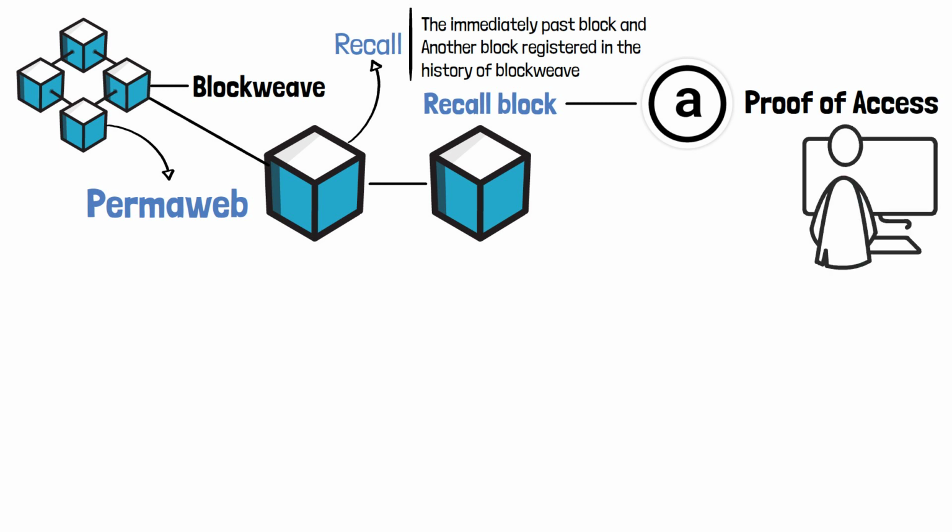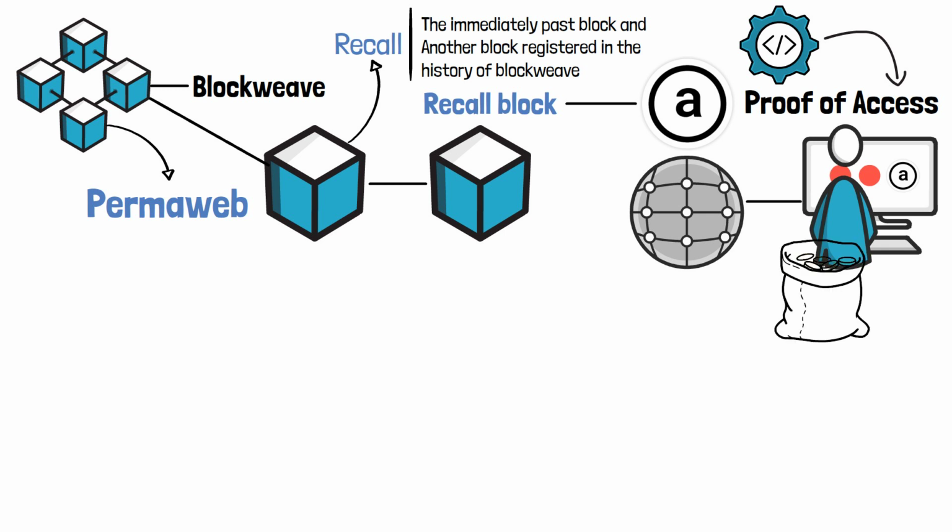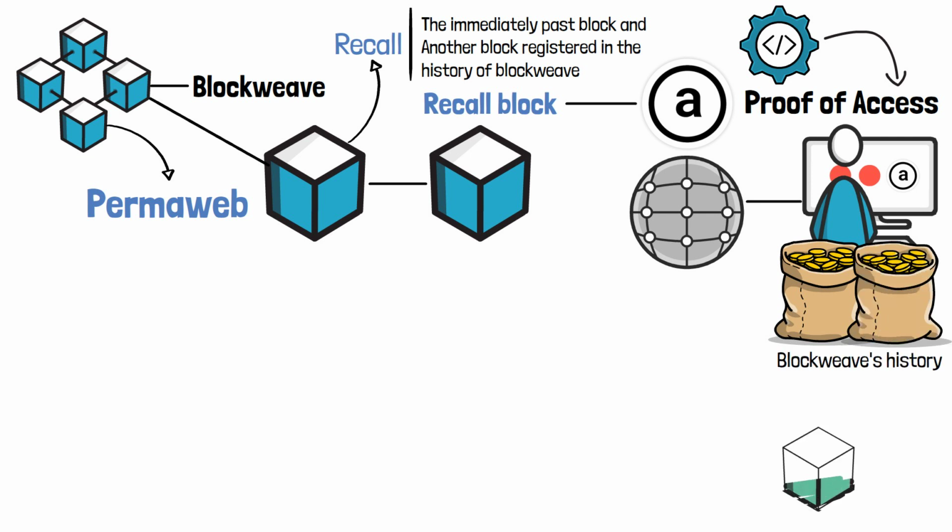Blockweave is operated by miners who provide disk storage and replicate data stored in the network in their hard drive. Miners do this to earn R tokens for their contributions. Each miner must provide secure cryptographic proof that they have access to Blockweave's recall block, which is why it's called proof of access. So, POA makes long-term data storage more interesting by incentivizing miners who access older, random blocks saved in Blockweave's history. What results is the production of new blocks and miners.